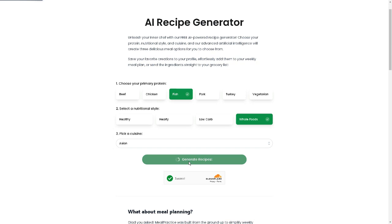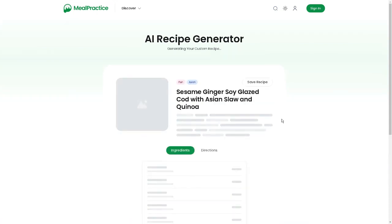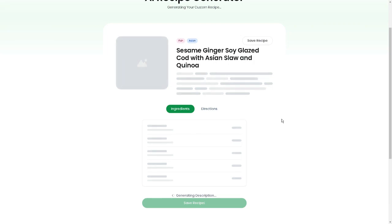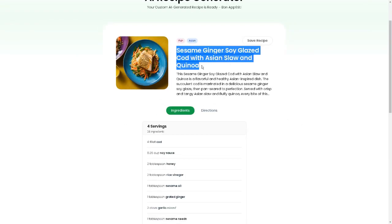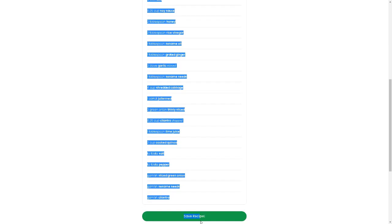Now that the AI has generated the recipes for you, it's decision time. Take a careful look at the options and choose the one that you believe will be the most delicious. As for me, I'm a devoted fan of hoisin glazed cod, so that's the recipe I'm selecting. And guess what? When you click on it, voila! You'll have a custom, healthy recipe right in front of you, complete with all the necessary ingredients and easy-to-follow instructions.